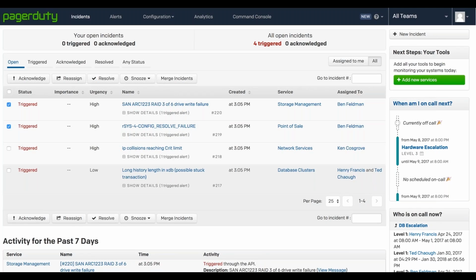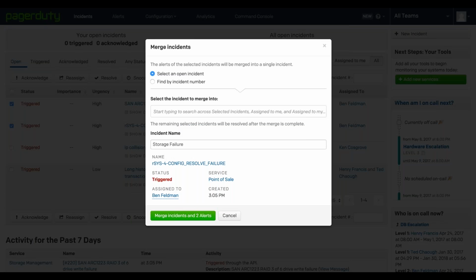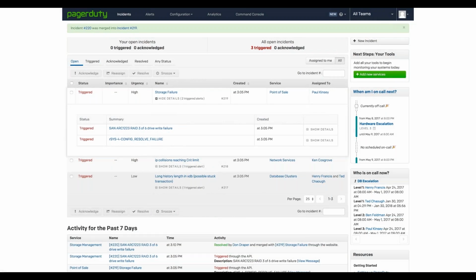We select the individual incidents that should be merged, and then go ahead and click on the Merge Incidents button. A dialog comes up, and PagerDuty pre-populates the incident with what we think is most relevant. You can either keep the existing details or give the incident a new name to reflect the overall issue. Then we click Merge Incidents. And now we have a single incident with the entire alerting history and context behind both prior incidents merged in.